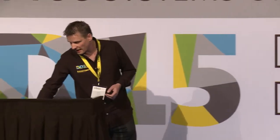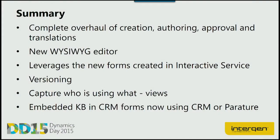And what they're providing here, built directly within the tool itself, is a complete overhaul of the creation, authoring, and approval processes, a WYSIWYG editor to be able to make it look nice and bring in imagery. It leverages all the new forms of the interactive service. I can do versioning, so I can do major versions, minor versions of the content, so pushing that through. I can do translations of the actual articles themselves, so depending on where I'm working, I'll get translated articles. And I can embed these knowledge base articles anywhere within the tool itself, across all entities. So I can access knowledge wherever I am, through the Outlook client or through the forms themselves.